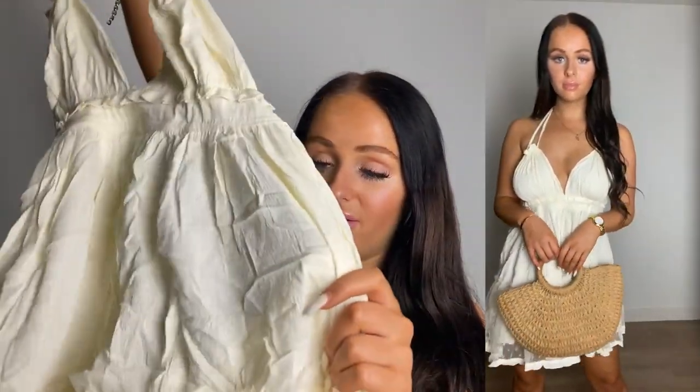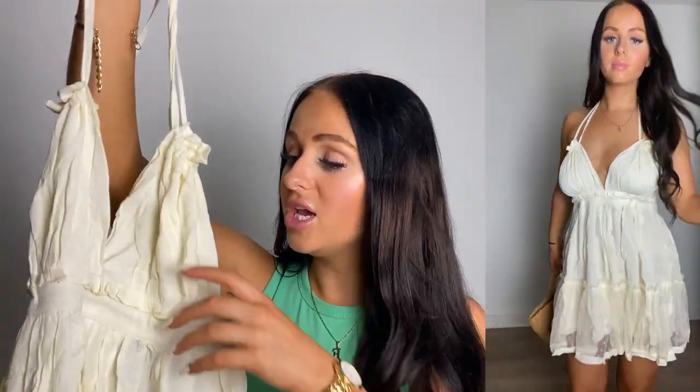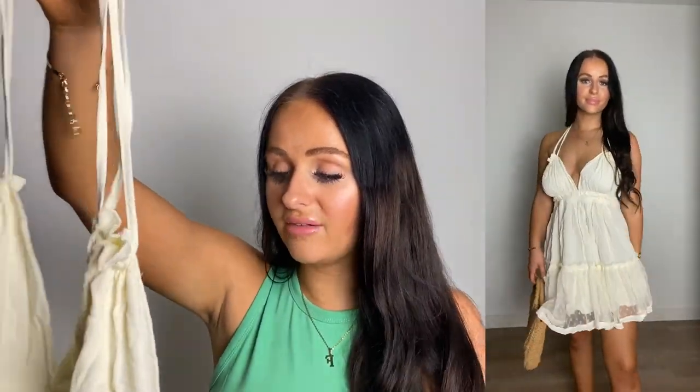Now, let me tell you, this creamy white dress is unreal. It is just so flattering, it's so cute, it's such a nice dress. I feel like you could wear this with a bikini underneath, you could dress it for a Europe trip, city day exploring, you could dress it with heels at night. Honestly, you can wear this so many different ways. It's such a good basic to have, and it's just so flattering.